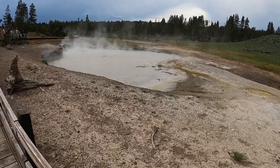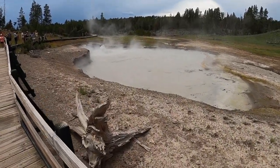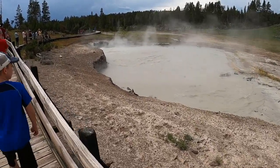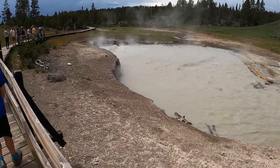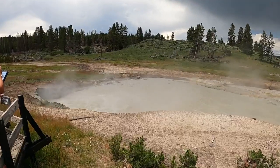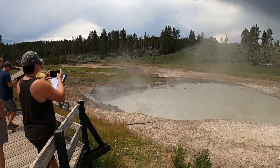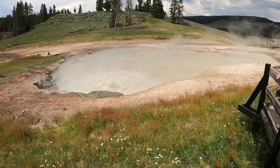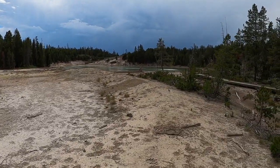That's amazing. Is that the Mud Volcano? No. What? This is not the Mud Volcano. What is it? Sizzling. This feature is called the Churning Cauldron, and it's near the top of the Mud Volcano area. Yeah, they don't want you over there. I wonder why.